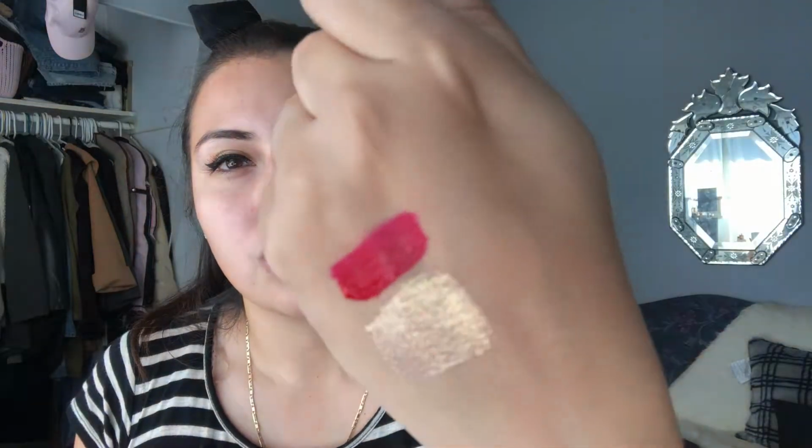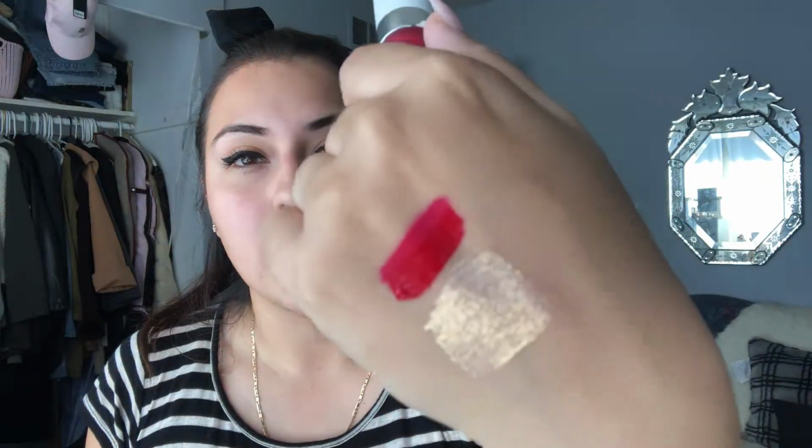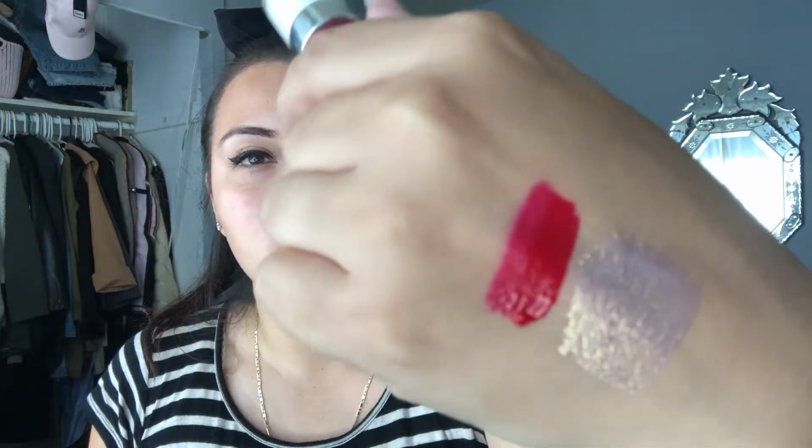Let's go ahead and swatch. Okay, so this is a really pretty color for summer. It kind of has that hint of a bright pink, but I'm pretty sure if you do a couple more layers, it'll be a really blood red. So that is really pretty. I'm super excited about that. The next thing that I got, so that's three full size products.